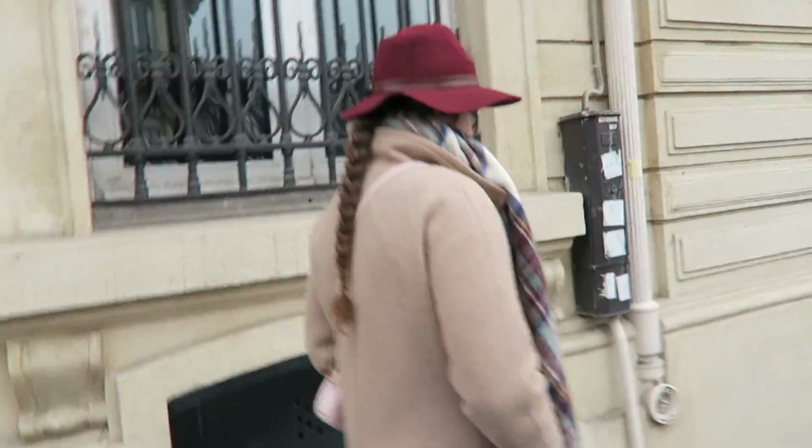And we all know how I feel about museums, so I think this is going to be a lot of sitting museum time. This one agrees with me. She likes to sit in museums as well.